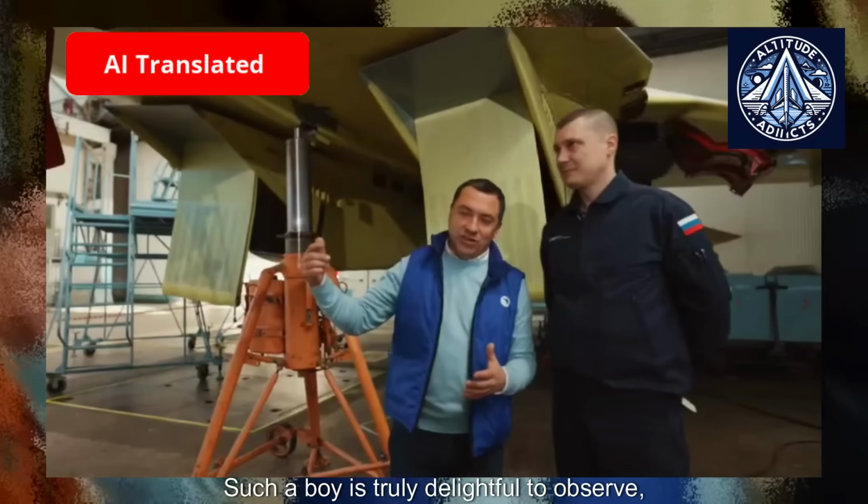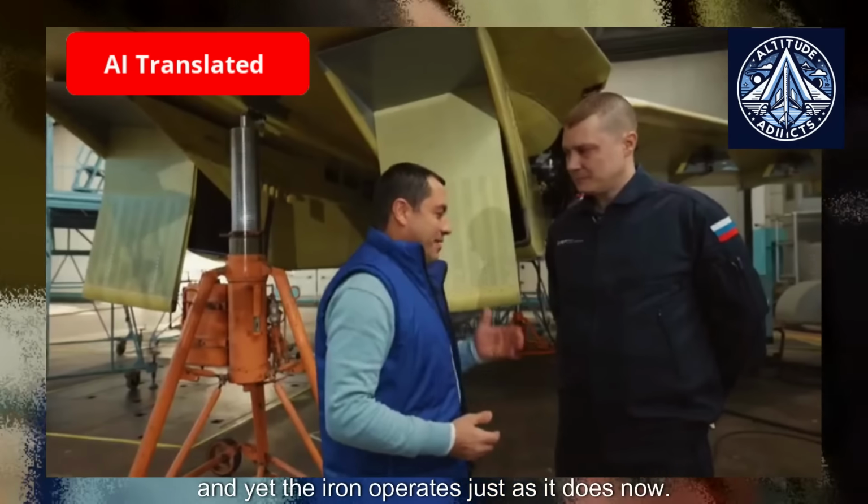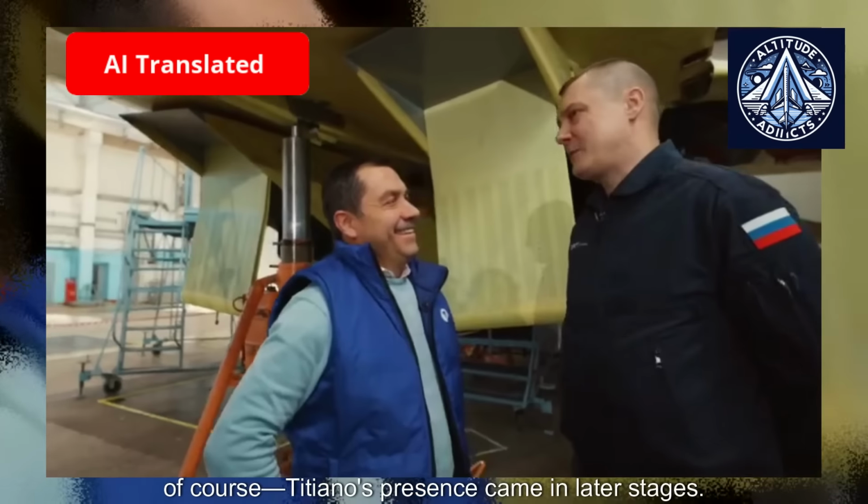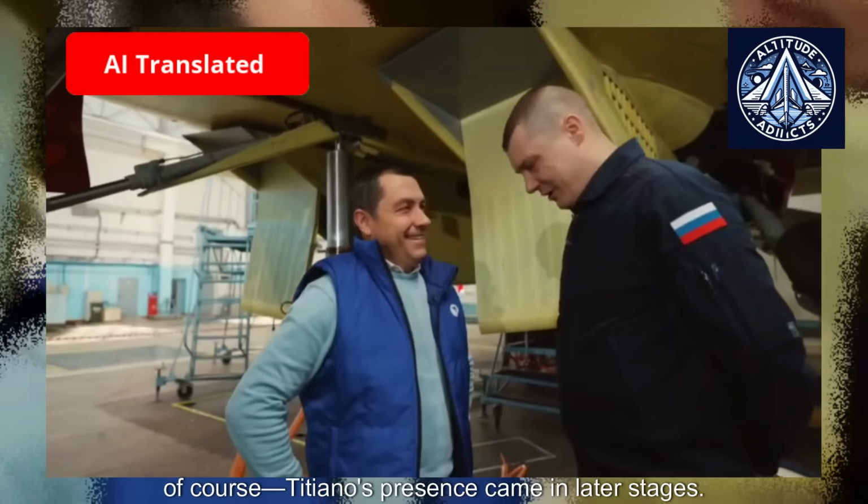Such a boy is truly delightful to observe, and yet the iron operates just as it does now. It functions, of course. The electronics came in later stages.